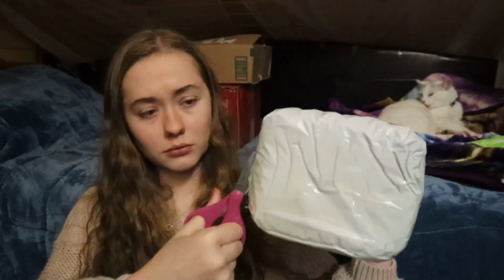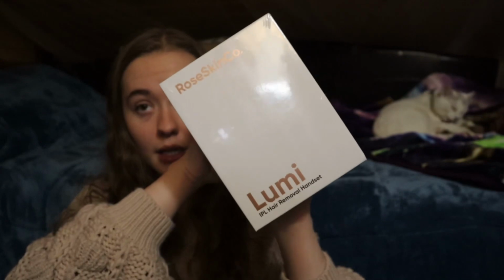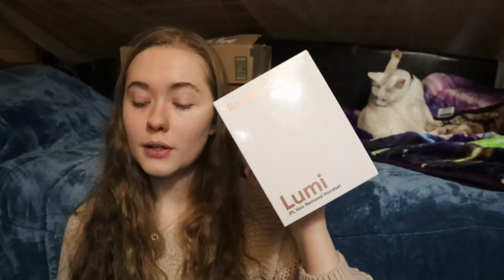But next we have this package. I think I might know what this is, but I'm not 100% sure. I'm always scared I'm gonna cut whatever's inside. Yeah, okay, this is what I thought. They got nice packaging for it. So it is this Lumi hair removal, like laser hair removal handset. I don't want to open it up yet just because I think I'm supposed to do an unboxing, so I don't want to open it all the way, but this is what it kind of looks like. I'm very excited about this. Their logo is so cute.